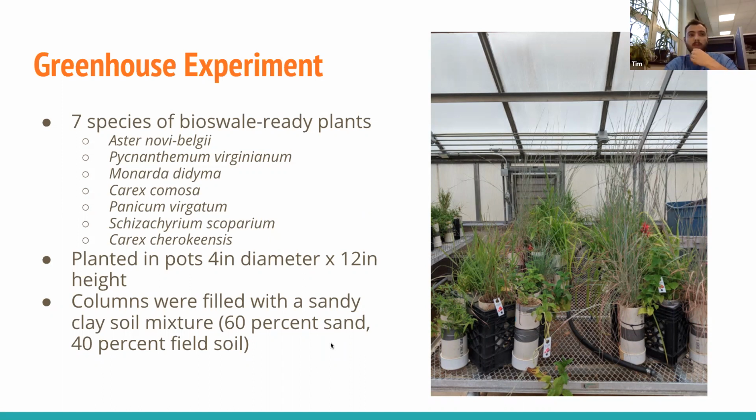The pots were filled with a sandy clay soil mixture, which was 60% sand and 40% field soil. We sourced that from a landscaping supply company in Bellefonte. 60-40 is a fairly typical mixture for bioswales. You could go up to 75 depending on the clay content of your soil. It really depends on how quickly you need it to drain. You don't want it to drain too quickly, otherwise your plants will die, but you don't want it to become a mud pit either.